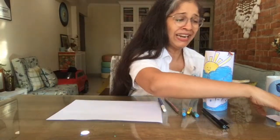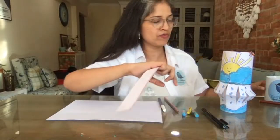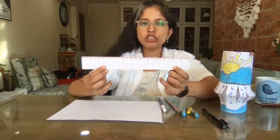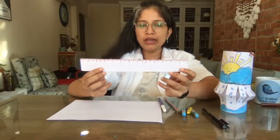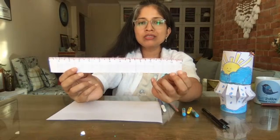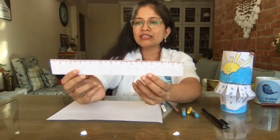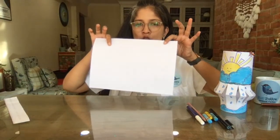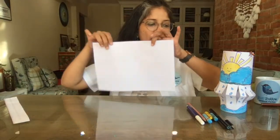Okay, I didn't have a scale, guys. And what I'm doing these days is whatever I don't have, I'm making it, because obviously because of the lockdown we don't have anything. So I took a sheet of paper and went on Google, took out a ruler and made this scale. So I'm going to use this handmade scale. First thing is, the sheet that you have taken, you have to fold it in half.